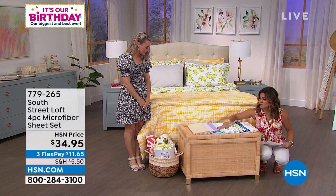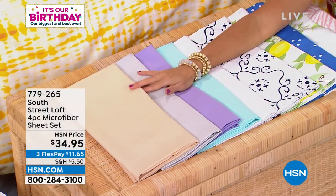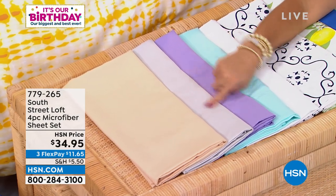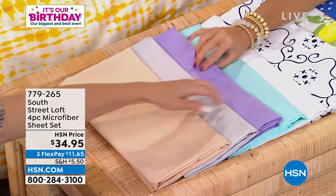Look at all of the solid options. I mean, there's the tan, which is a great neutral. It's not yellowy. It's like that perfect in between. It's kind of a taupey color. So that's your tan. There's the gray we're calling silver. I love the lavender. It's very rich. I mean, this is a beautiful color.